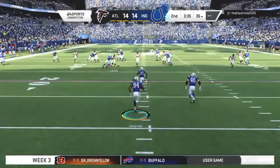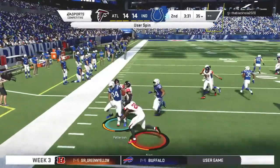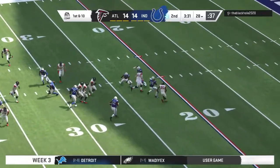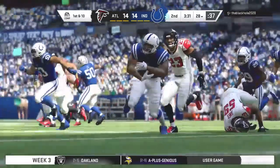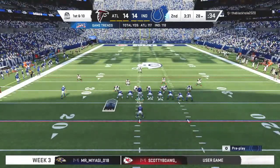This will be taken in at the 1. And he'll take it past the 25 and up to the 28-yard line. At their own 28-yard line. The Colts come to the line ready to start their next drive.